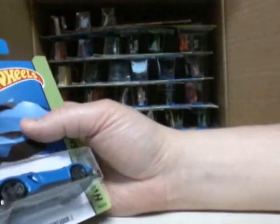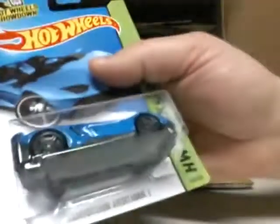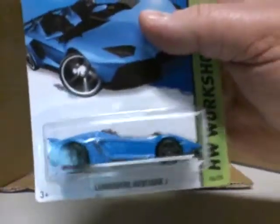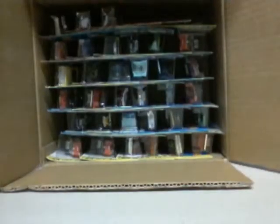Pretty cool. Not bad. Bad to the bone. Oh, Lamborghini Aventador J in blue. I like this one. This is better than that yellow paint job. Blue's much better. Although you could change the wheels up and it'll look nice and sharp. Look at the headlights on it. Nothing in the back though. Pretty cool though. I dig it.